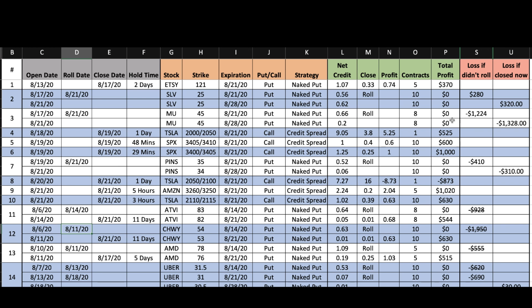So you can see for this one, MU, if I would have closed this trade out today instead of rolling, I would have lost $1,224 at the time when I rolled it. Based on the closing price of the option that I'm in now, the one that I rolled to, I would lose $1,328 if I were to close that trade out now. So it actually dropped further in the day to where now I'm going to lose a little more money than if I'd have just closed it out earlier in the day when I rolled it. But again, I'm not going to realize this loss because I'm going to stick with the trade until MU recovers back above 45.